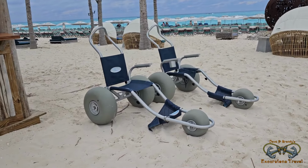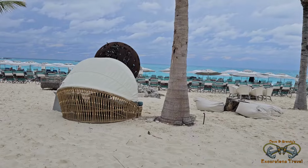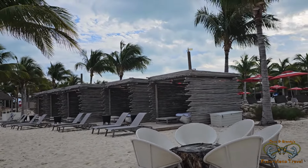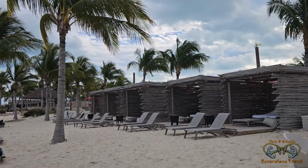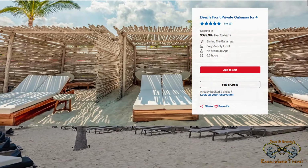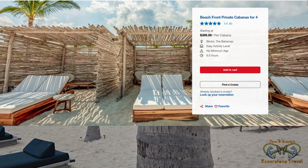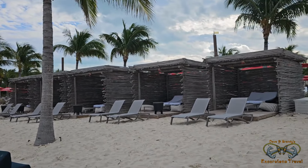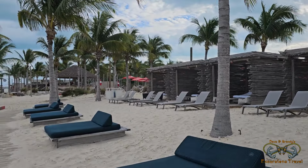They even have beach wheelchairs. That's pretty neat. They also do have hibachis here, but they are a little bit pricey. I can't remember the exact price. I'll have to mention it down below, but I do remember them selling them as an excursion for here, and to me, not worth the money. But they're there if you need them.